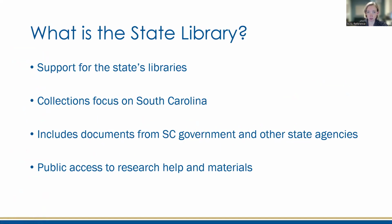So first of all, we're going to let you know what the South Carolina State Library is. We are a special library just because we are a state library and we don't fall squarely into the definition of public or academic library. So what do we do? First of all, we provide support for the state's libraries. As you know, there are a number of public libraries and other sorts of libraries within the state. We offer support for them in the form of classes, materials, and infrastructure.